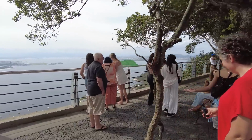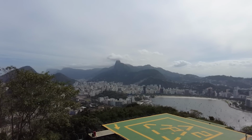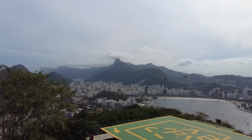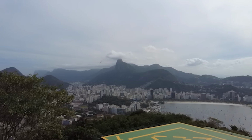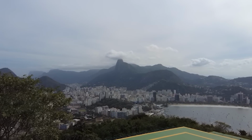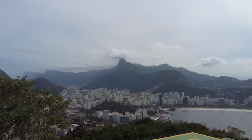Oh, and monkeys too, look. Oh my God. Everything's starting to clear up. It's a little hazy, except for right there on the top of that mountain, just in the distance, inside that one cloud, is the Christ the Redeemer statue. So we made the right choice to put that off till tomorrow. Y'all keep your fingers crossed it clears up there so we can see it tomorrow.